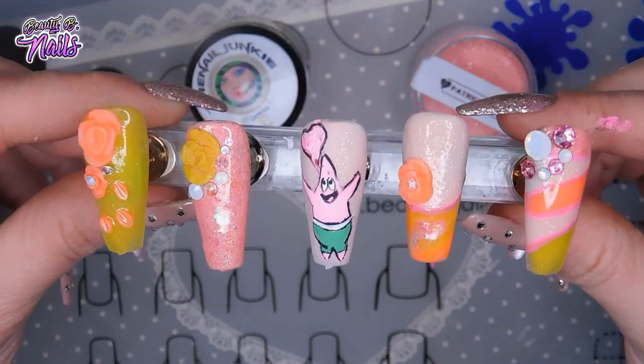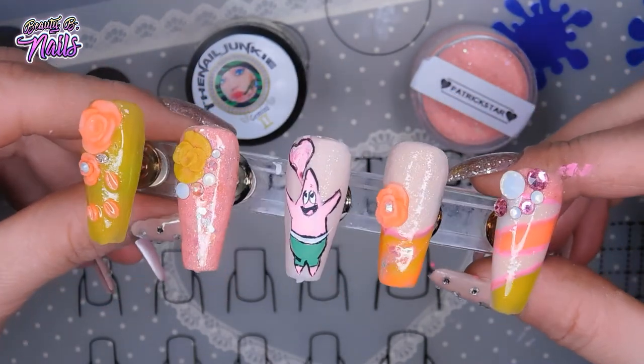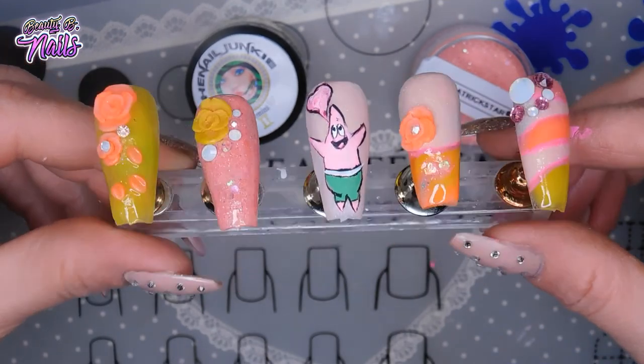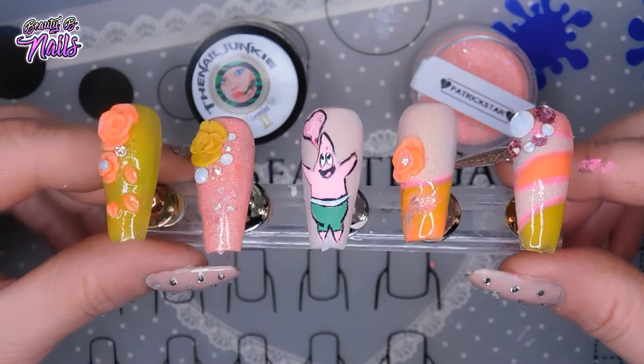All right, my lovely boos, this is my Patrick Star, my SpongeBob Valentines with May Nail Designs and the Nail Junkie.